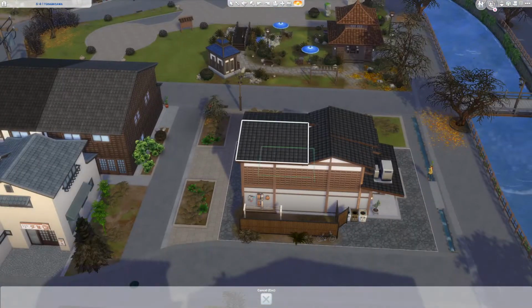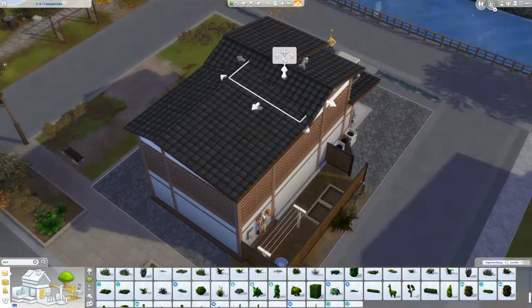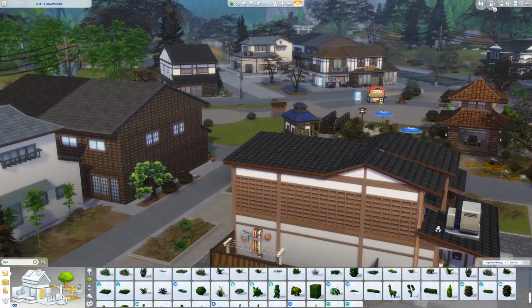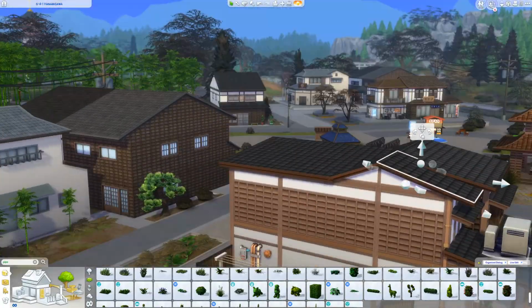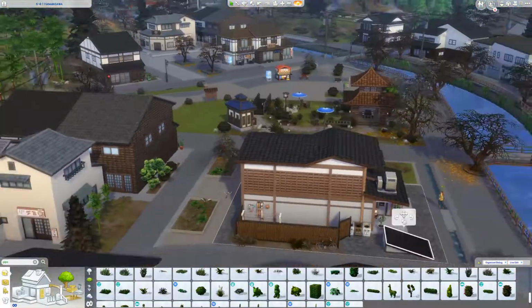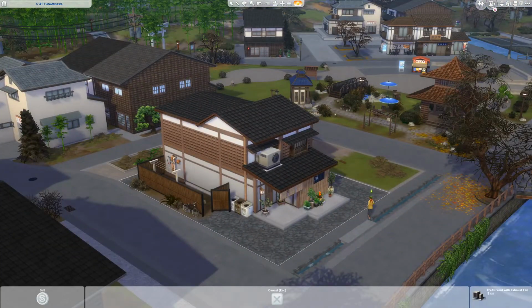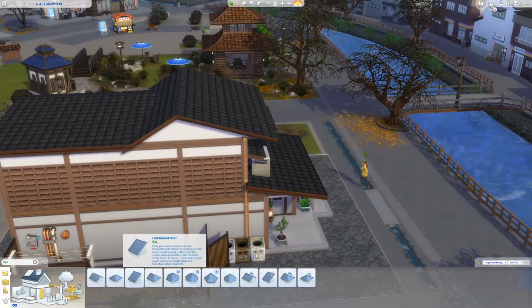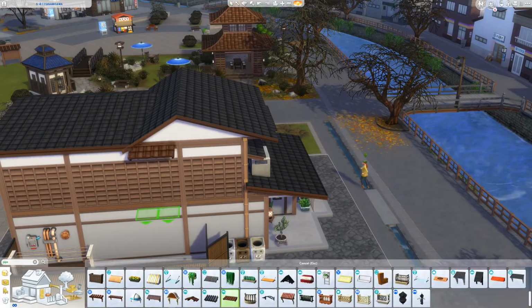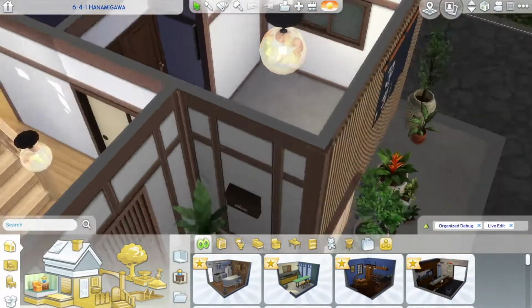And then I just did some more work on the roofing to try and even out the roofing panels and have fewer seams showing. And I'm actually pretty happy with how the roofing came out in the end. I do wish we had that roof trim that they had in the preview of Snowy Escape, but for some reason we never got it. And then I have this air conditioner here. We have this kind of split air conditioner in Brazil where the condenser sits outside like that, and you'll see it a lot on Japanese homes, so I wanted to have that as well.